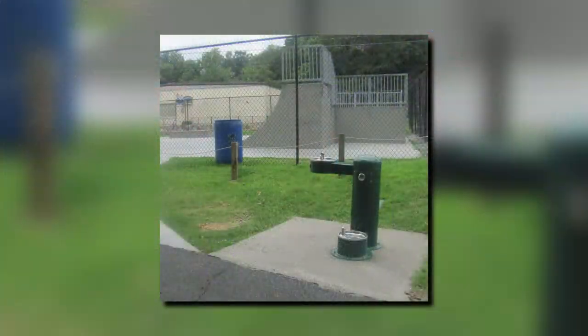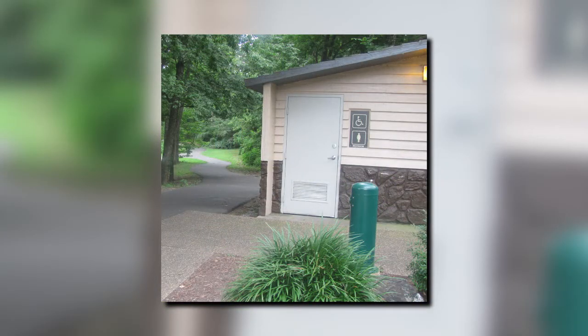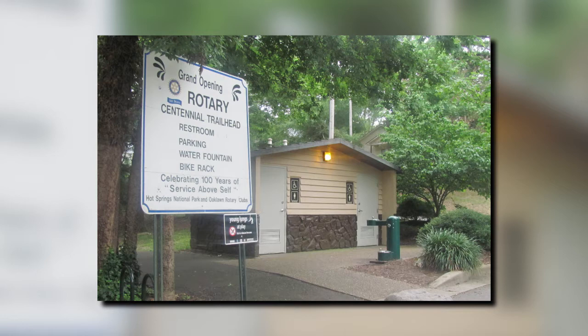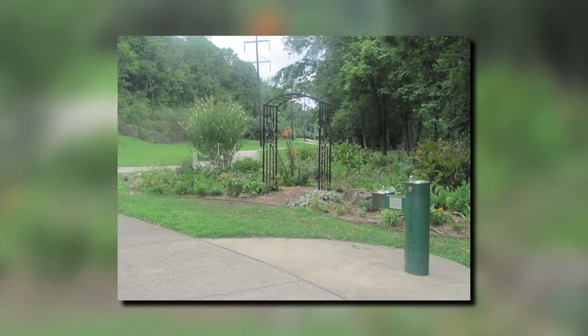So where are the locations of those water fountains? Here on the Hot Springs Creek Greenway Trail, we have a drinking water fountain, similar to the one behind us at the skate park down on Valley Street. It's on the Greenway by the skateboard park. And we have one at the Rotary Trailhead parking lot down across by Hollywood Park, in that parking lot and restroom. As well as there's a memorial drinking fountain by the Xeriscape Garden, which is just north of Hollywood, and is a wonderful place to see too.